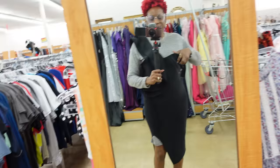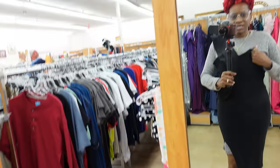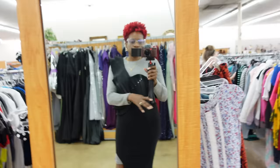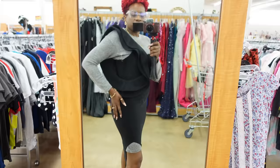Yeah, I can't even get this thing up, buttoned, or nothing. But this is what it's supposed to look like. Once you have it on good and buttoned, it's like a one-shoulder dress, like that. But obviously, too little. It is an extra small. So it looks like the only thing I'll be getting out of the clothing section is that green jacket.